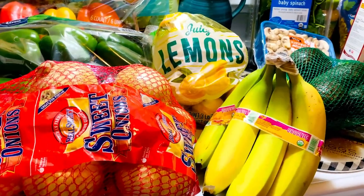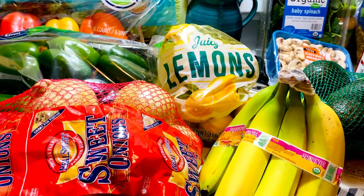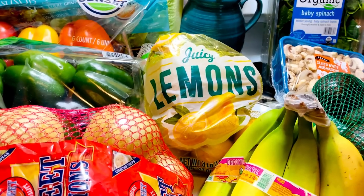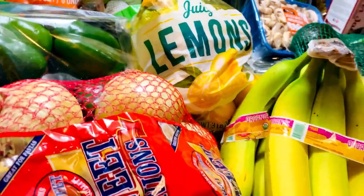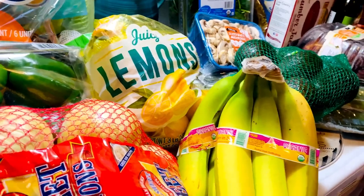Okay, so moving on. I tried to keep it organized, so I put all the vegetables and stuff over here. And I forgot to get my oranges and my tangerines or whatever you call them. So I will have to go back to the store to get that, because I do want to put more fresh fruits in the diet. Even though I don't care to eat fruit really.